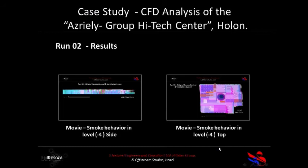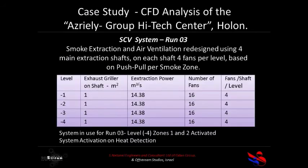Right side, wrong side. The last simulation we did is the redesigned electromechanical system we used in run 3.